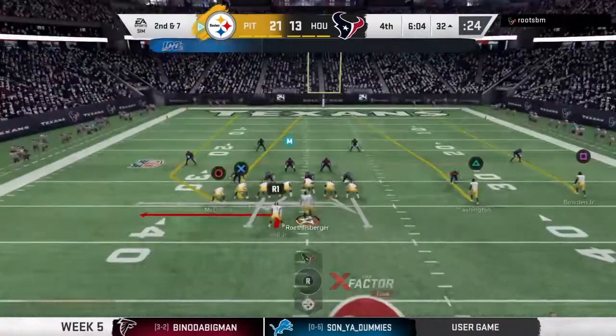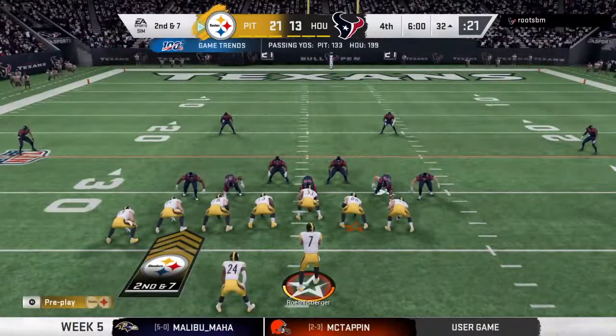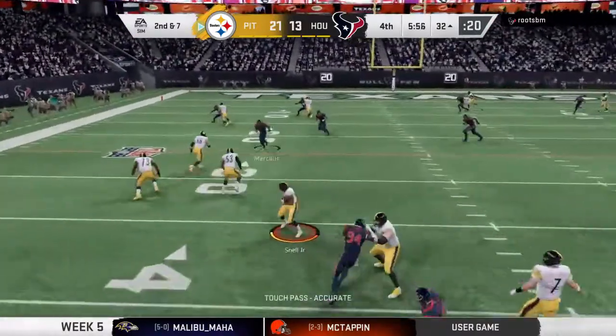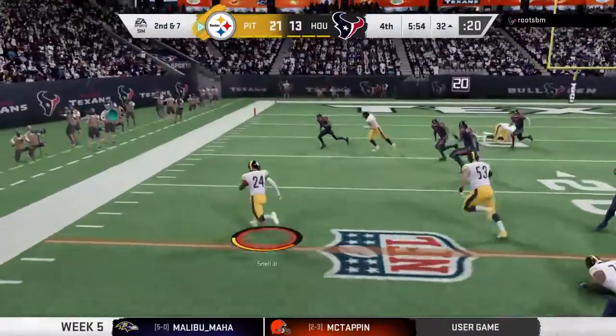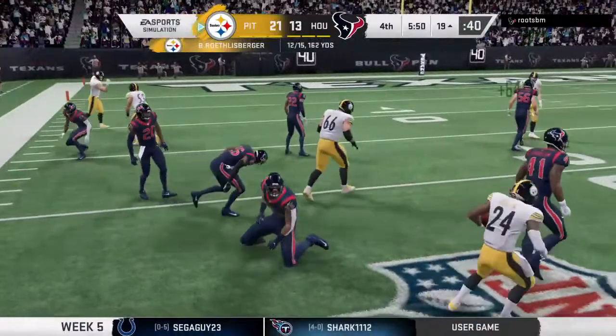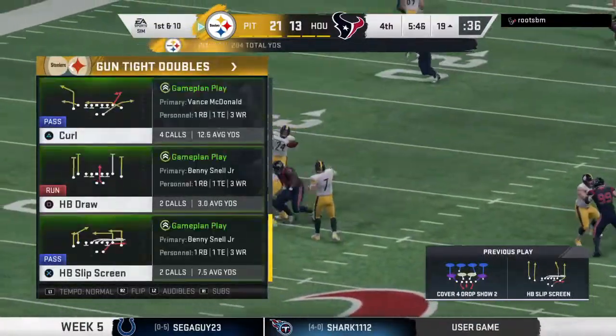That first down completion only netted him 3. Second and 7. Now Roethlisberger. Now they go screen. It's complete. And inside the 20 before he's brought down. It's a Pittsburgh first down, a gain of 13.